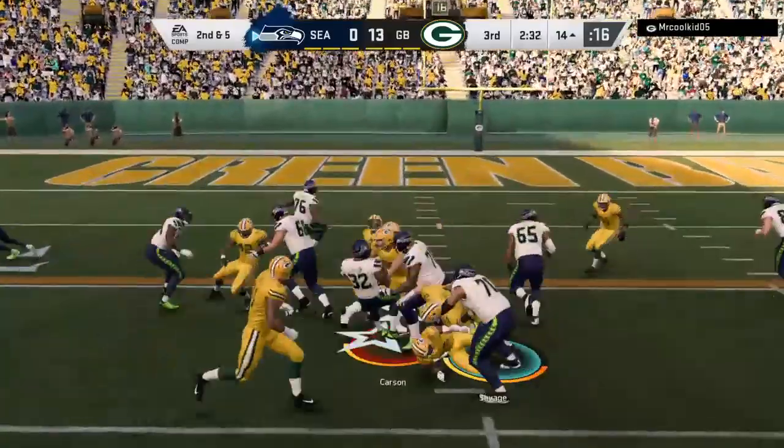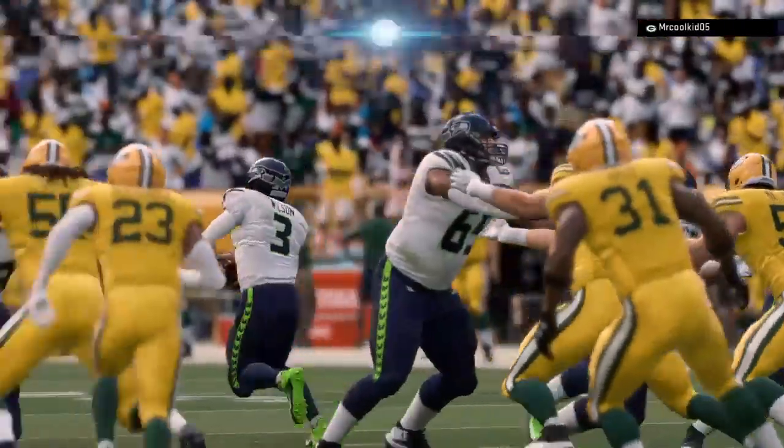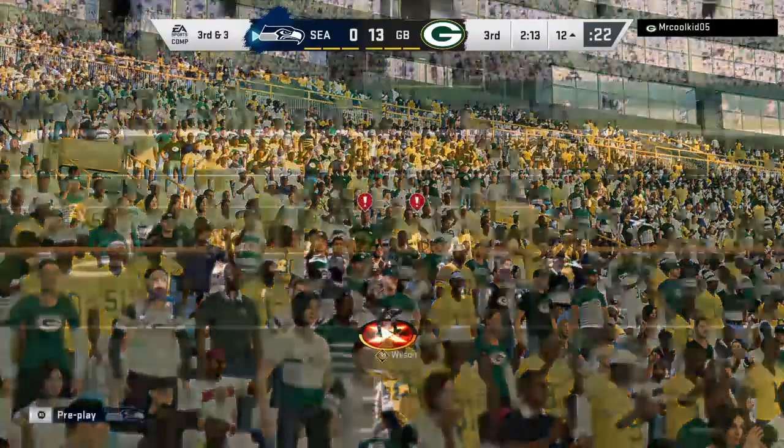On second down now, it's Carson. So a nice job to break the 1 tackle, but not much daylight after that as he's brought down. It'll be a pickup of a couple, and it leaves him with a 3rd and 3.